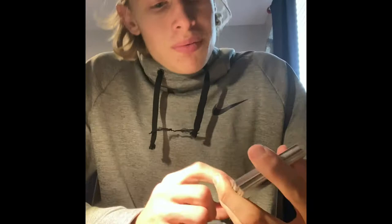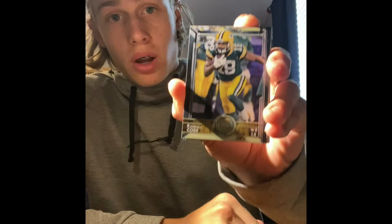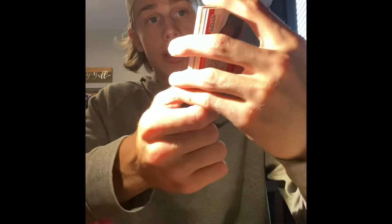We have, first off, a Randall Cobb. Super random. Here, let me shine the light a little bit more on the cards so you can actually see them. Such a random card. See, this is what I mean. A Fleer 91 Daryl Grant. This is just random bits of bulk from old packs. Alright, so these are the Sage cards. I'm going to guess this pack is just the same exact thing as these.